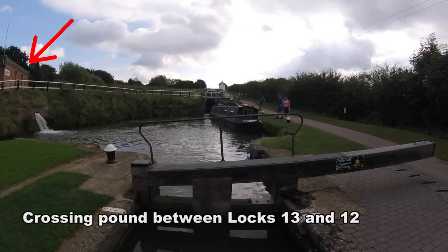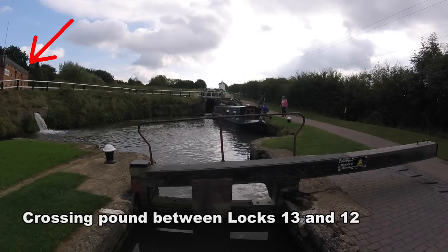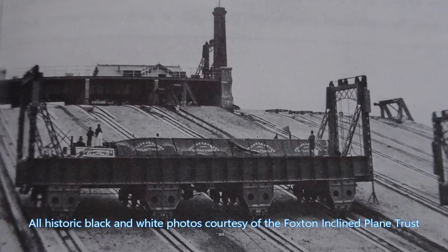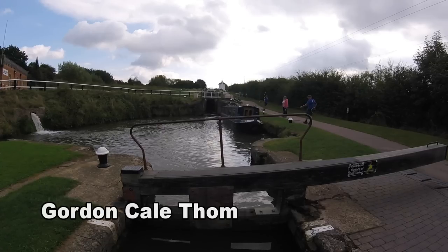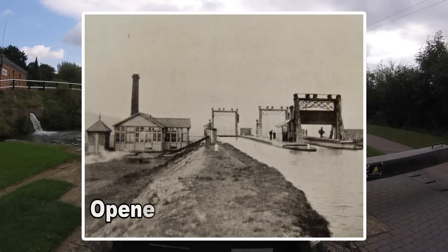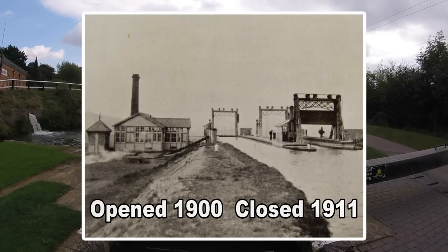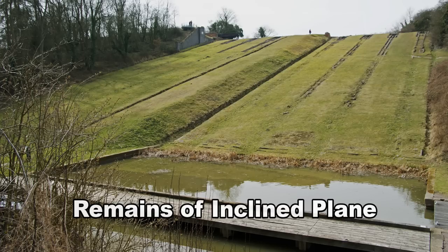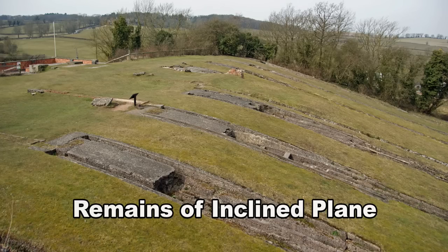To my left is the Foxton Canal Museum, housed in the recreated boiler house of a short-lived inclined plane, engineered by Gordon Cale Thomas, which opened on 10th July 1900 and closed in 1911. The inclined plane is a scheduled monument.